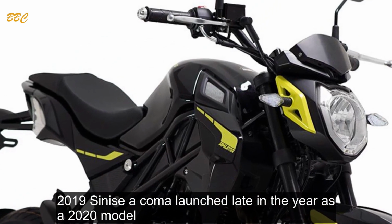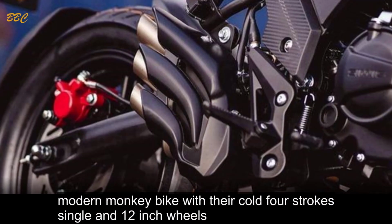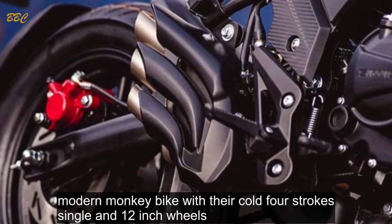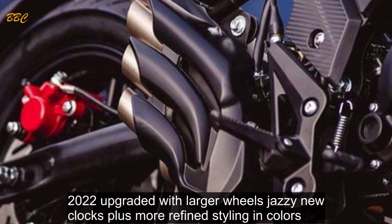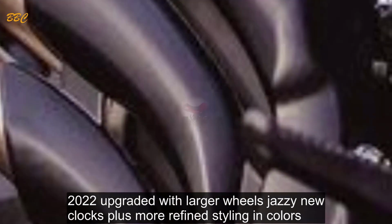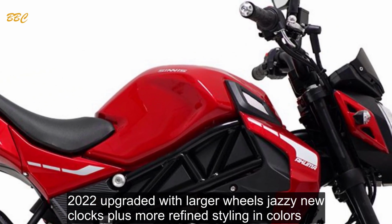2019, Cinis Akuma launched late in the year as a 2020 model. Modern monkey bike with air-cooled 4-stroke single and 12-inch wheels. 2022, upgraded with larger wheels, jazzy new clocks, plus more refined styling and colors.